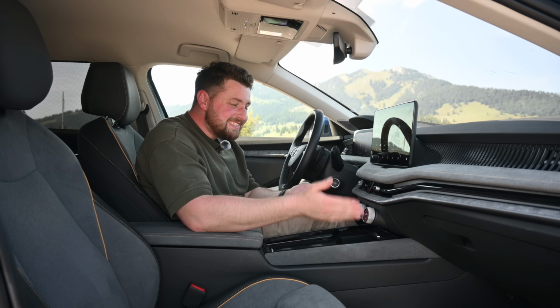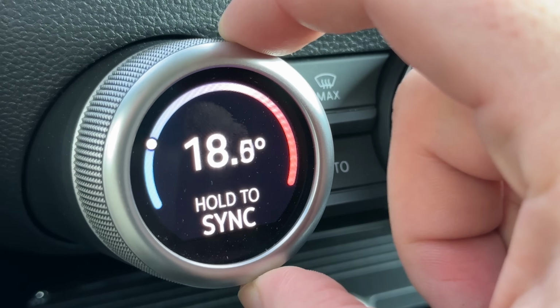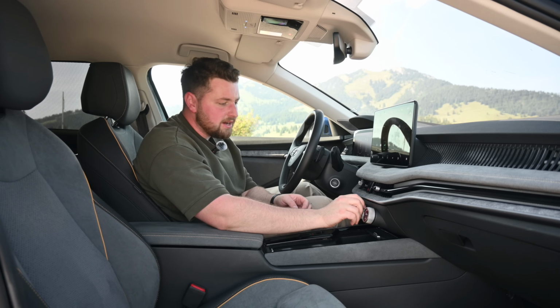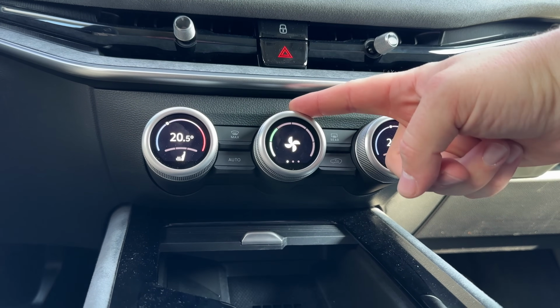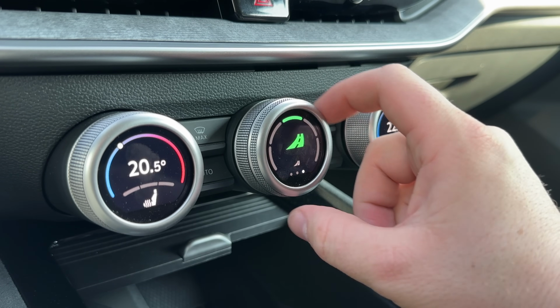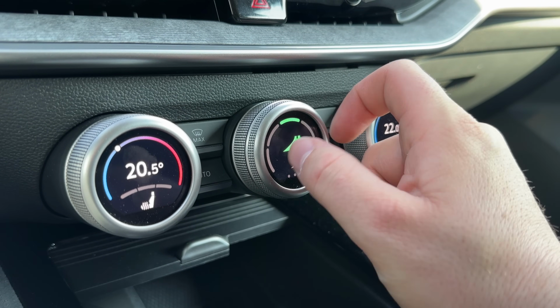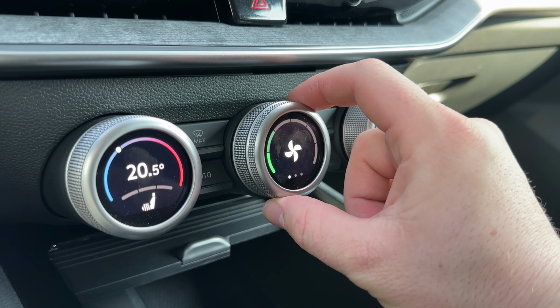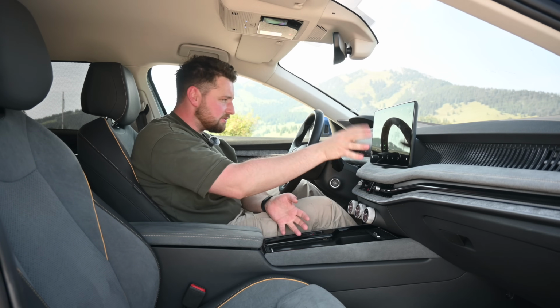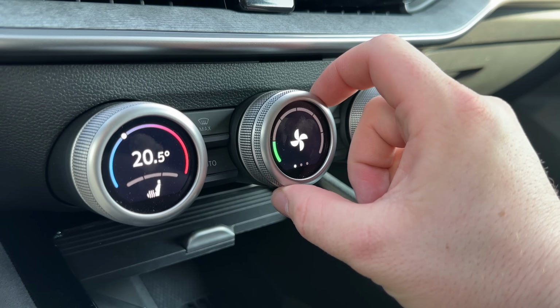So here we have these digi-analog air conditioning controls, and they're smart dials, so you can hold to sync your aircon. You don't have to go into the screen here. You have your temperature control here, but if you click it and you can adjust this, you can actually change to different menus like volume control, you have driving profile, and of course your fan speed. So really good to see that they are regressing away from what Volkswagen Group were doing where everything was in the touchscreen. That's awesome. What a great implementation.